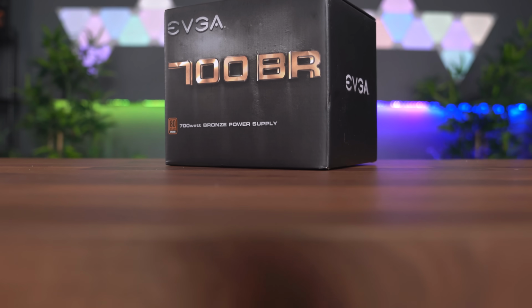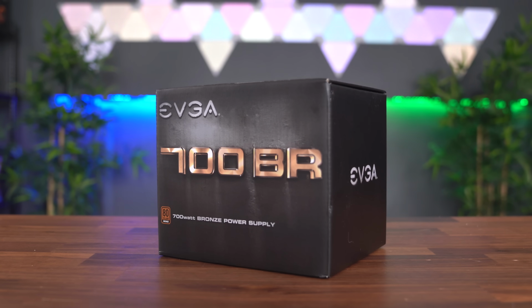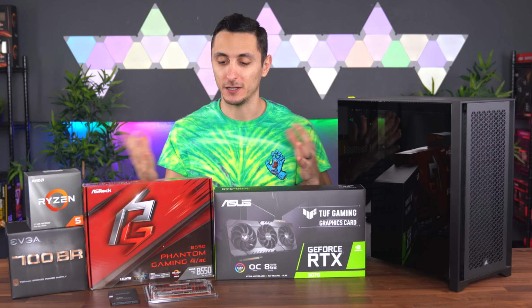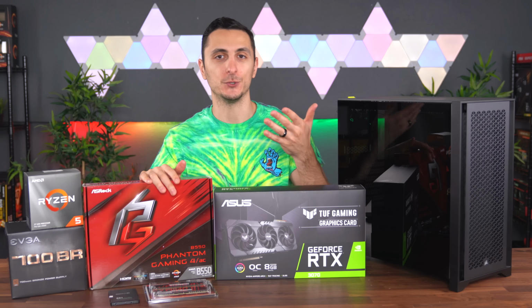Powering the entire build is a 700-watt bronze certified power supply from EVGA, which I got for a pretty good deal. However, you don't need 700 watts for this build. A 600 watt or even a 550 watt power supply would be sufficient to power the build, but since we are future-proofing the PC, I thought I would go with some extra wattage to cover any future upgrades.